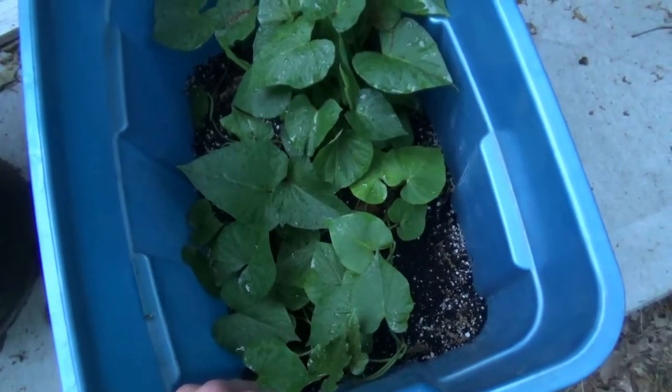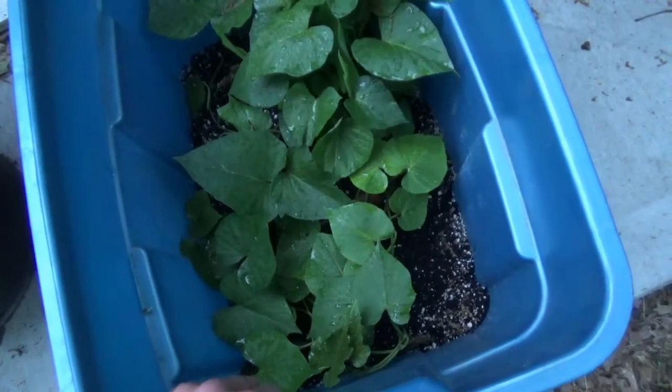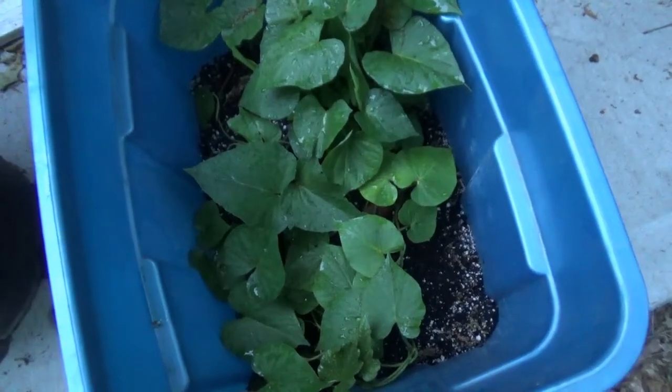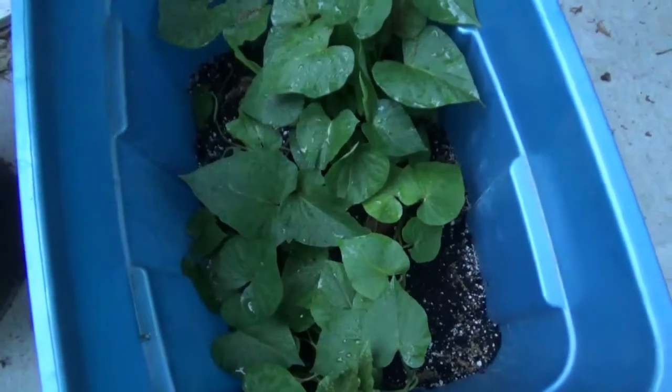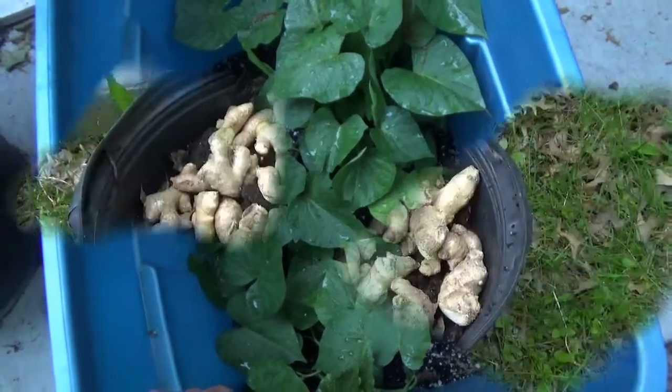Anyway, I just thought I would do a quick update, and I'm going to split that ginger up and find another bin to stick it in with some Coast of Maine soil, give it a soak, and get it started. And when it gets sprouted, we'll get it into somewhere where it can grow. Alright, that's it for now.